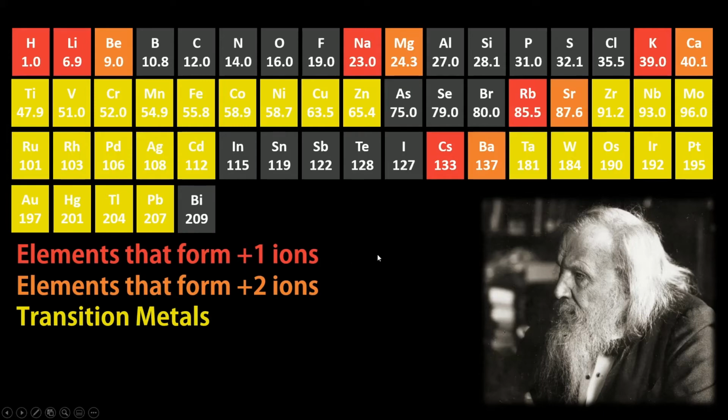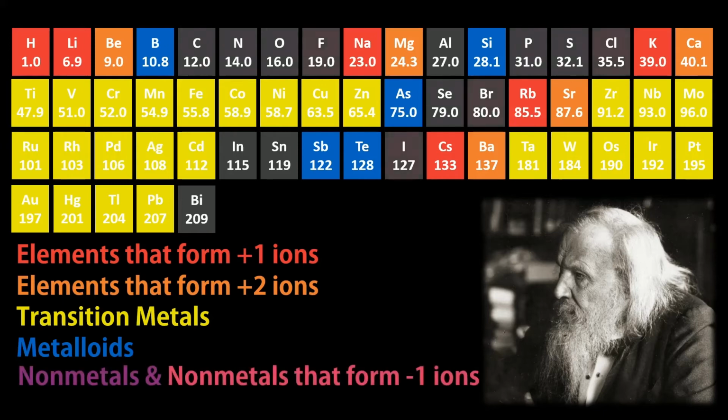Well, let's keep going here. We're going to move from the transition metals and we're going to add in the metalloids. And now you can see that the pattern is maintained. It goes red, orange, blue, gray, and then down here it becomes red, orange, yellow, blue, gray. Okay, what about the nonmetals, and how about some of these elements that form negative ions? We got the positive ions, let's get the negative ions in here.